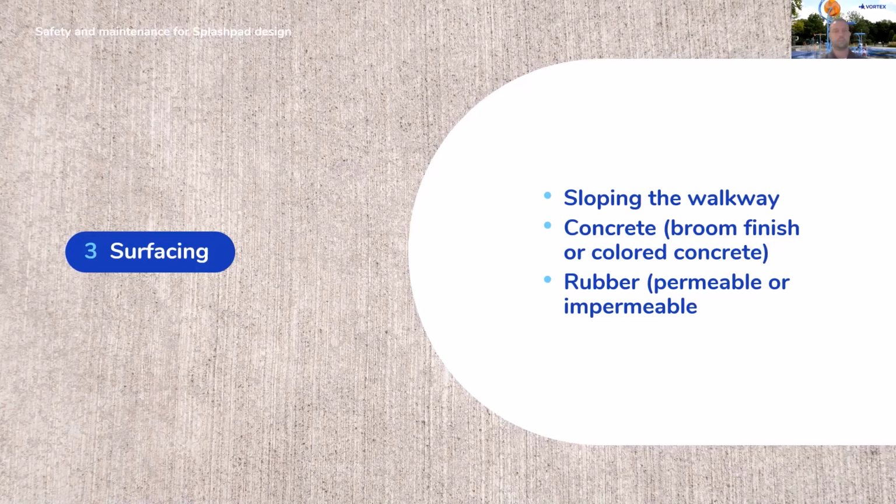Signage, saying water shoes must be worn, or no running. Water should flow and not pool. Again, this goes back to design as well. We want to have a 1% to 2% slope on our entire splash pad that goes back to our drains. Areas that are designed to pool are rare circumstances, but if areas are designed to pool, they should be designed to drain when the system is not running.